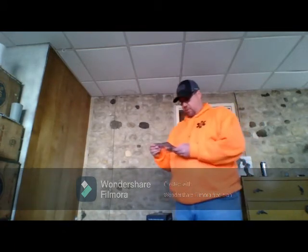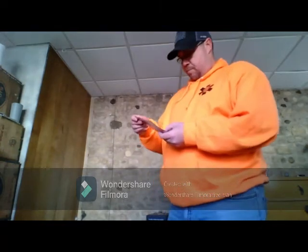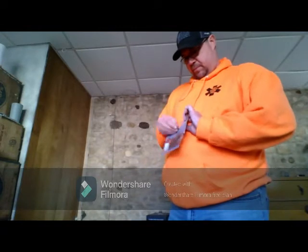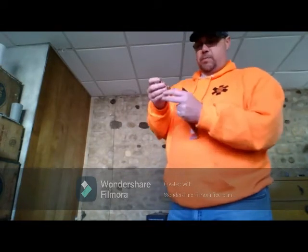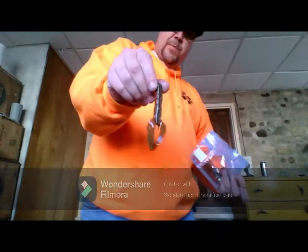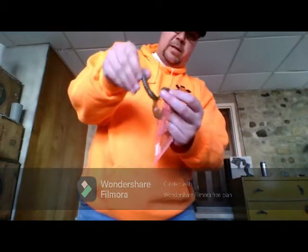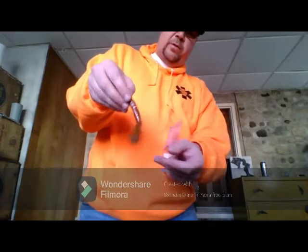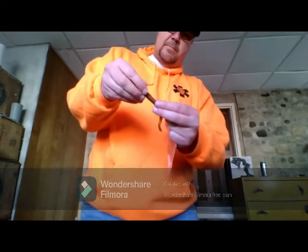Next we have Bruiser Baits. This is their Bammer Hammer Crazy Craw. Again, not a whole lot of scent to it, but it is your basic craw. It's got the ridges on the claws, appendages to give you a little more flap. Seems fairly well built.